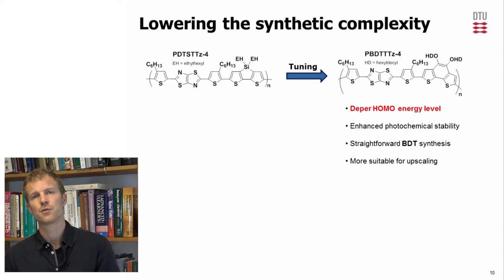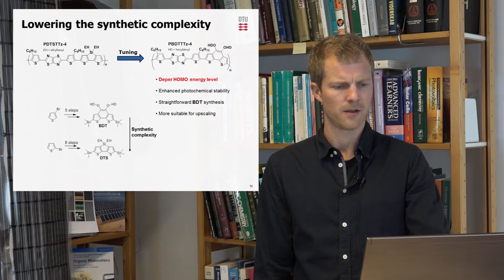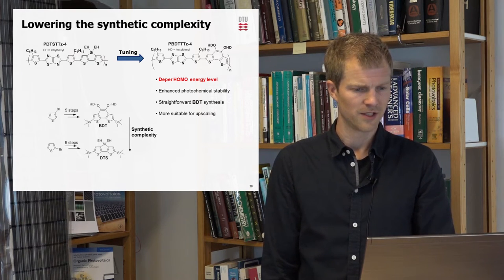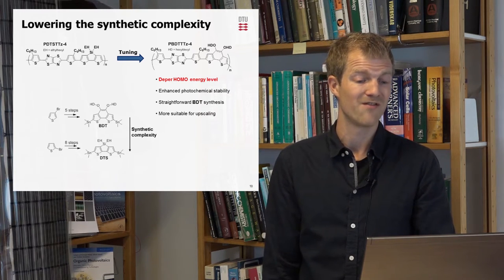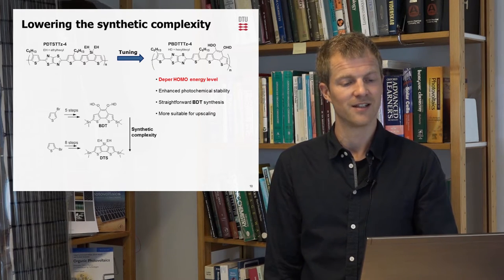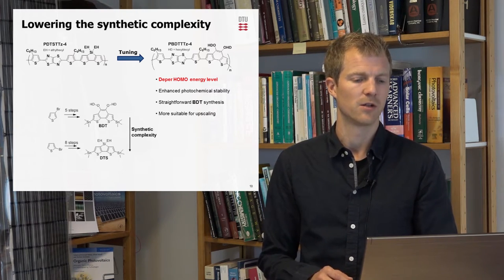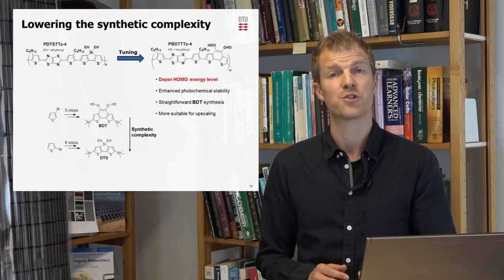Another important advantage with this new polymer system is that it has a more straightforward synthesis with lower synthetic complexity. This can be seen when you compare the synthesis of the two monomers BDT and DTS. The stannylated BDT unit only requires 5 steps to prepare from bromothiophene, whereas it requires 8 steps also from bromothiophene to prepare the stannylated DTS unit. So it has a much higher synthetic complexity compared to the BDT unit. And consequently, this new polymer is definitely more suitable for upscaling.